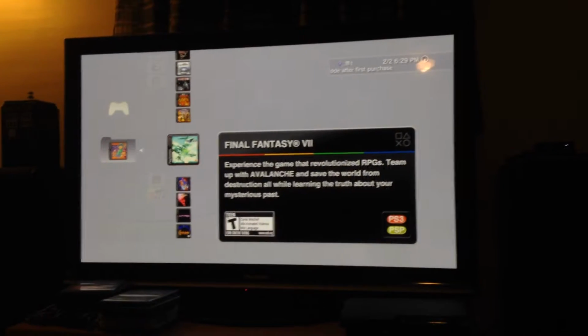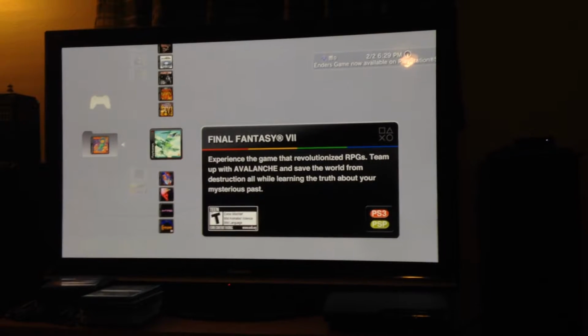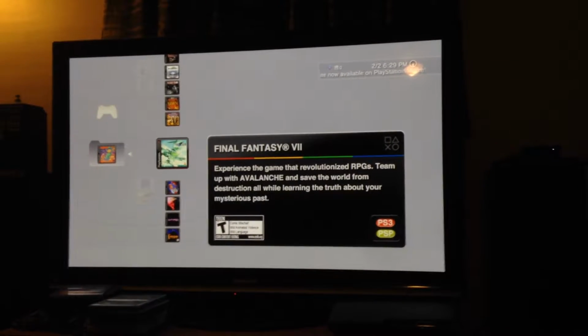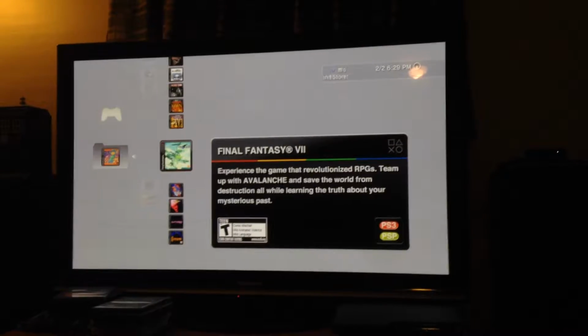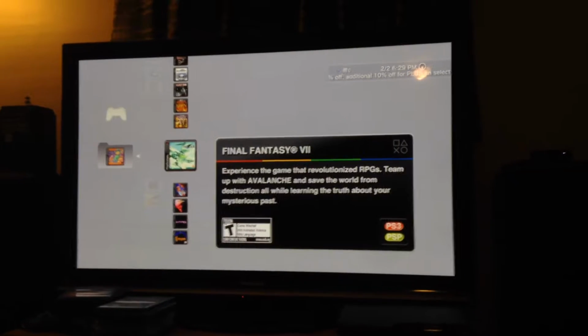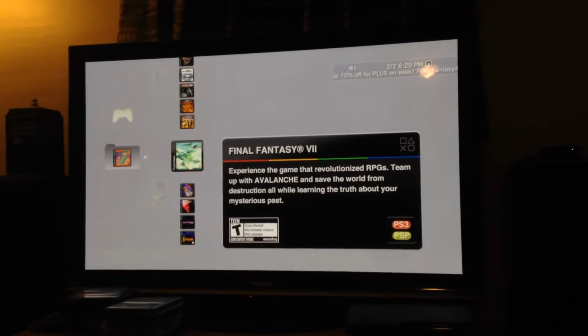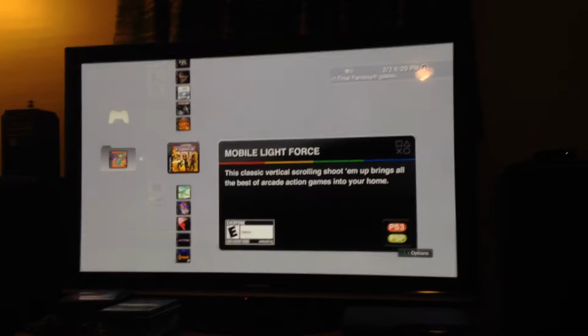I mean, it's well regarded as popularizing the RPG series, basically that genre in the States. I have to say that I'm a fan of the earlier games in the series. I like the Super Nintendo ones a little bit better, but this game does have its fans, and I can understand why. We have Mobile Light Force, which is bizarre.